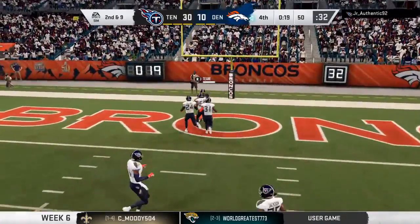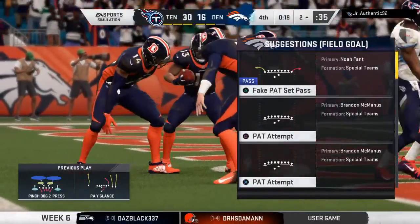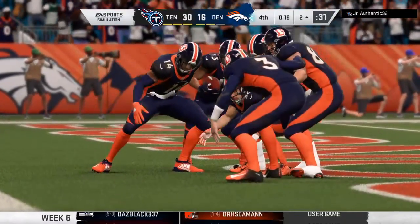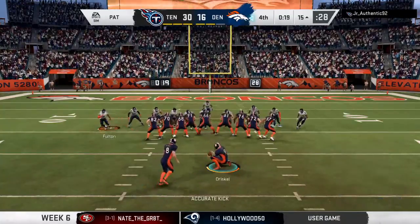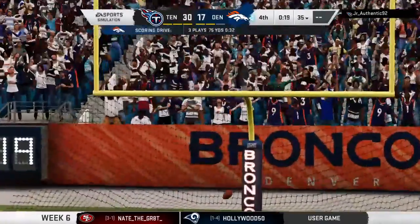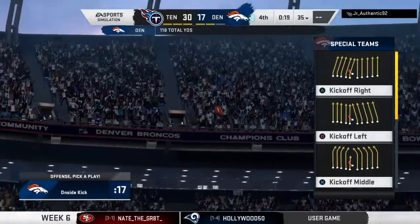Lock. That's going to be caught. And he is into the end zone for a Denver touchdown. A big play there. His second touchdown of the game, his third on the year. And the Broncos get a bit closer. Now McManus to tack on the extra point. And that will cut this lead down to 13. Makes the score Titans 30, Broncos 17.